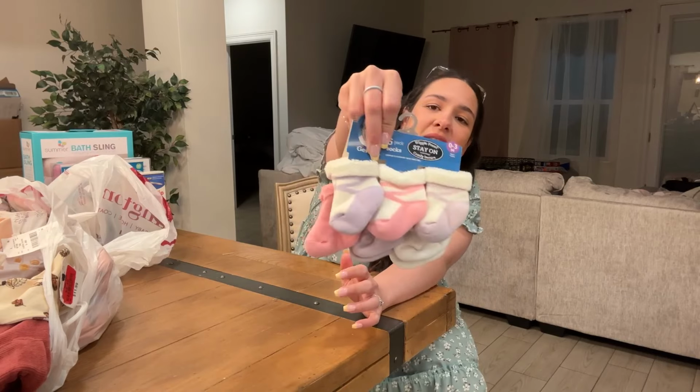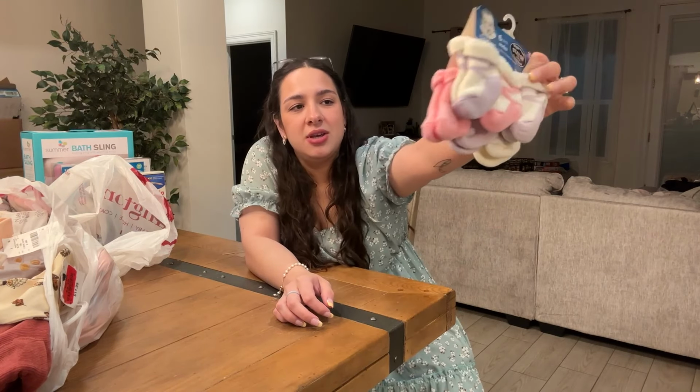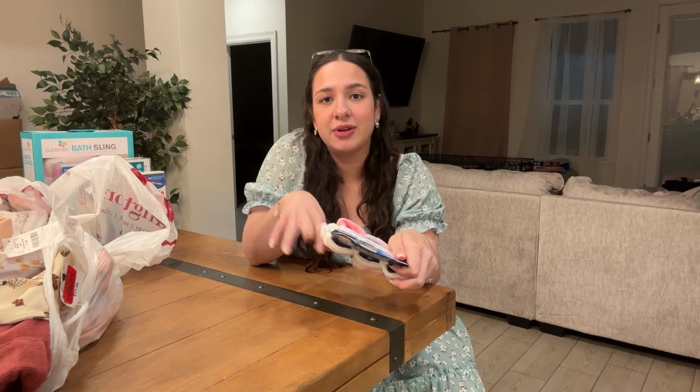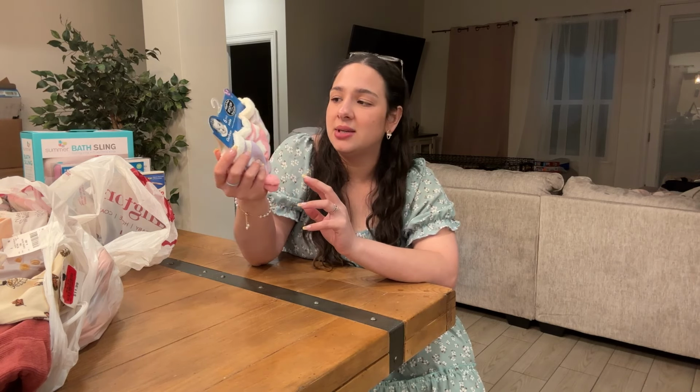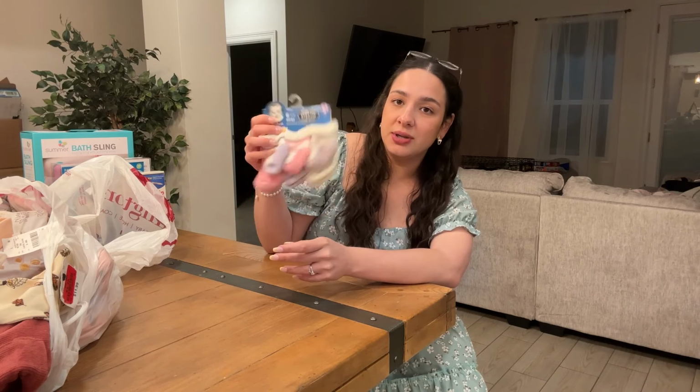We got some little socks for her. These are so freaking cute. They're so fluffy. And we literally only have two pairs of socks for her right now, so we got this set of six. I know we're gonna need more, but these are good for now.